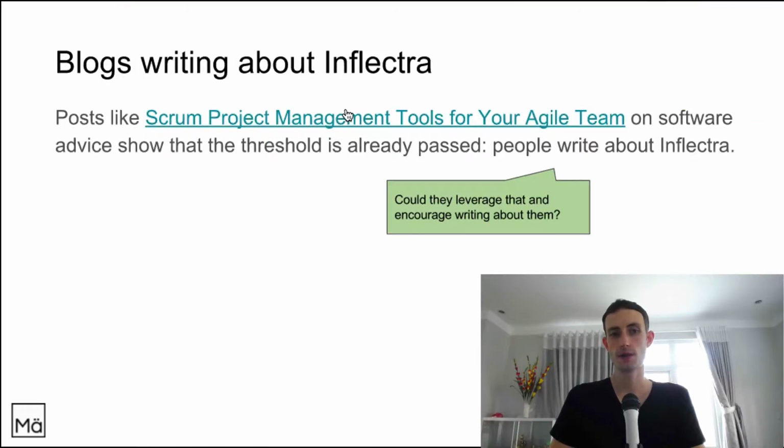And there are some blogs writing about it, and this is the great thing, because Inflectra now has reached a point where it's taking off after critical mass. So people write about them. I still have the gut feeling here that this could be fired up much more. There could be more help for other blogs writing about them. So for example, a niche blogger strategy, as described in the Traction book, could work at this point because there's already some good stuff out there. There just needs to be happening more.